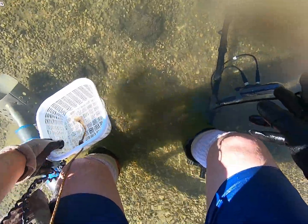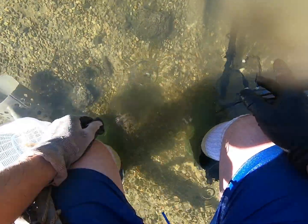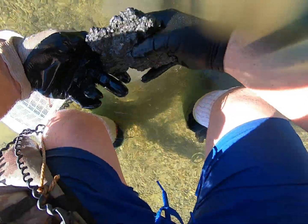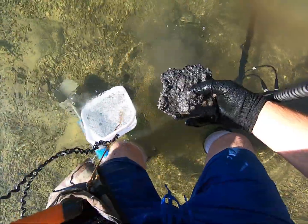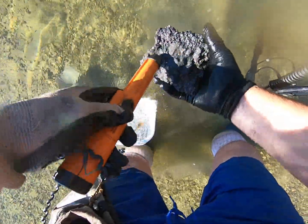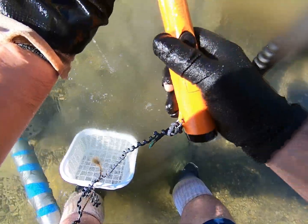Well, we pulled out this lump of clay that's on the bedrock, and that's where I found some of the older stuff. And we got a solid 17-18 in it. Let's see if it's still in there, or if it's still on the bottom.